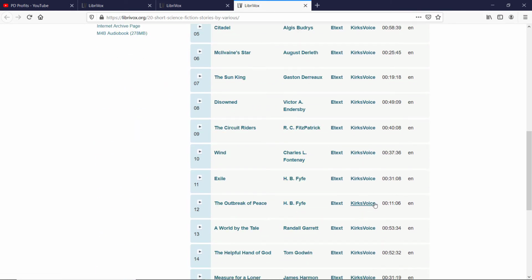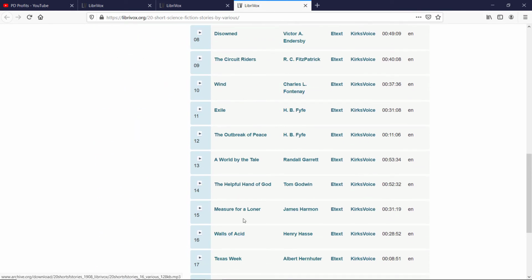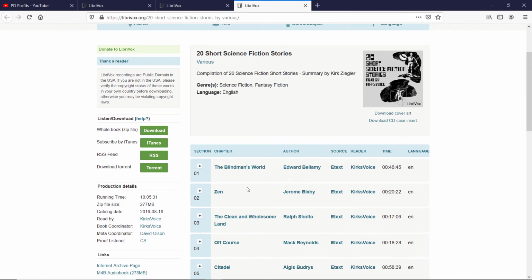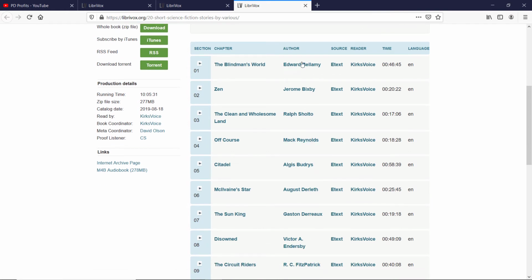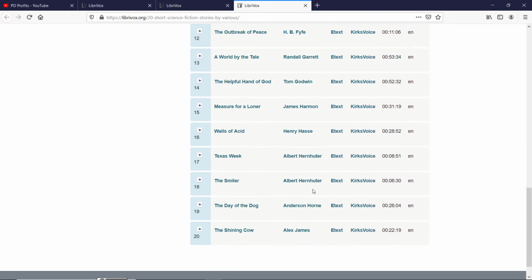They are read by the same reader. And those are short stories from various authors. Like you see, there's an author, a hyperlink to an author, which you can click and check their works as well. So pretty much all of these links are clickable except for the language and the timing.